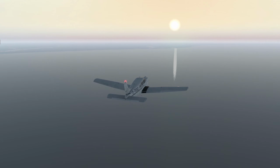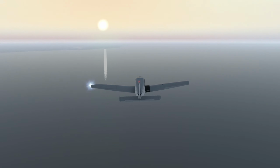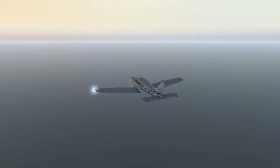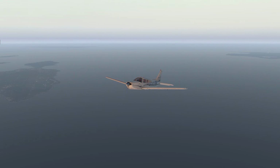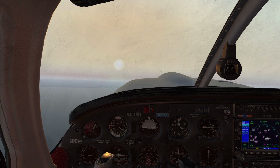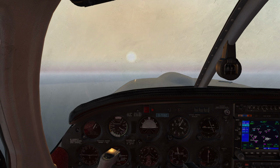I'm taking a whole bunch of screenshots. That's why it's stalling a little bit. Wow. That's west, obviously, because the sun is setting. What an awesome sunset flight. We're just going to goof off around here a little bit. All right, where are we in altitude? 3,000. We don't want to go much higher because we have to get down to 3,000.